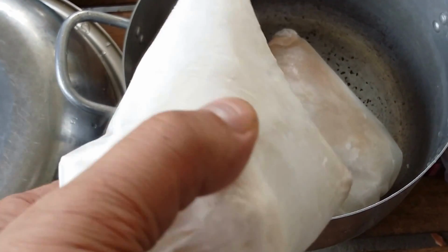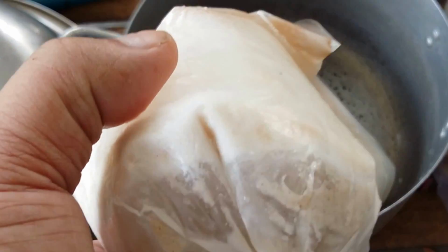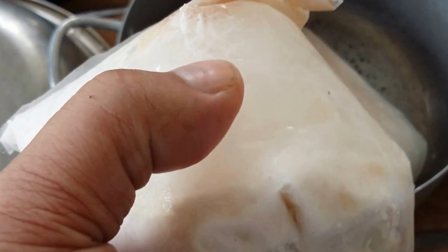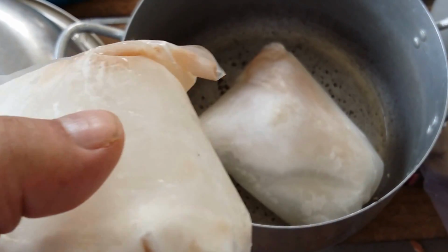Today we will make a sweet dessert made of palm seeds, young palm seeds, and we use this cream with the palm seeds to make the dessert.